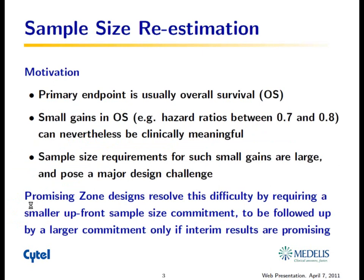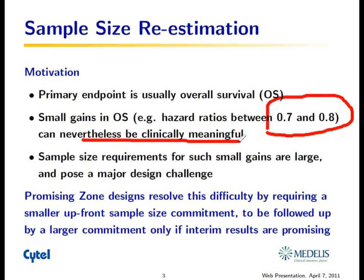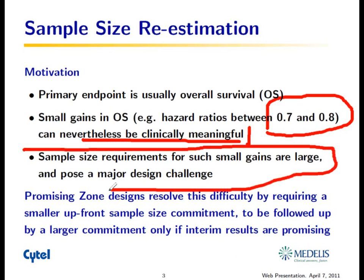So, what's the motivation for sample size re-estimation in oncology trials? Well, the primary endpoint is usually overall survival, and you only get small gains in overall survival. You talk about gains in terms of hazard ratios of between 0.7 and 0.8, risk reductions of between 20 and 30%. But these small gains can nevertheless be clinically meaningful. So it's worthwhile to run studies with these small gains. The trouble is that they require enormous sample sizes to detect effects, and that poses a major challenge.